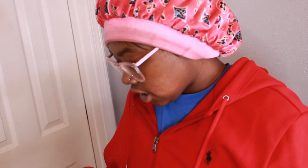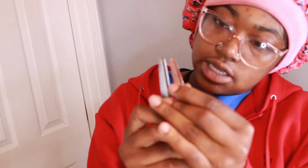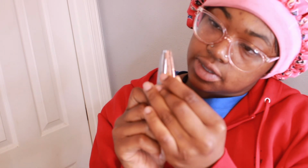I'm about to go in and start plucking this wig. I was looking for my tweezers because I got these. I was looking for these, and I also got these. They're like the same kind, but I really like these.